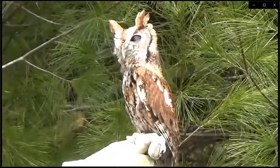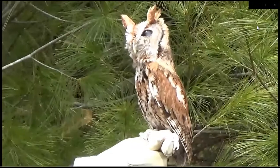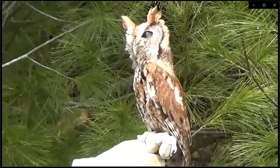Again, this is the second smallest owl we have in this area. The smallest is the saw-whet owl. That is a migratory bird. Our screech owls are generally here year-round.